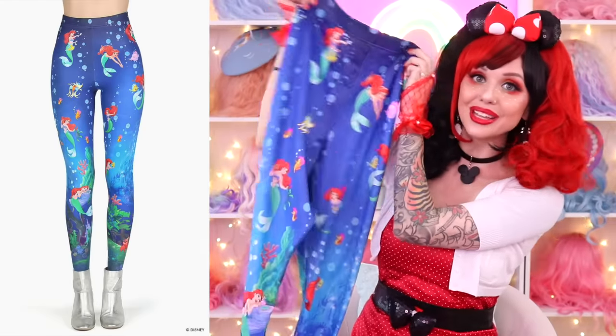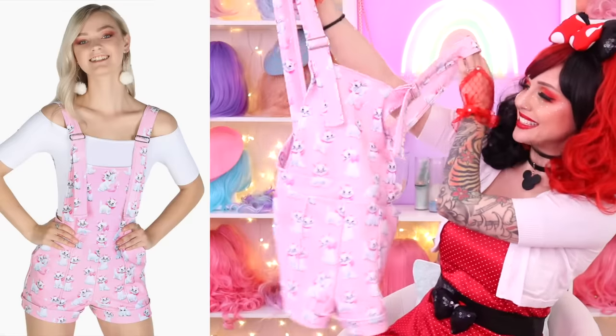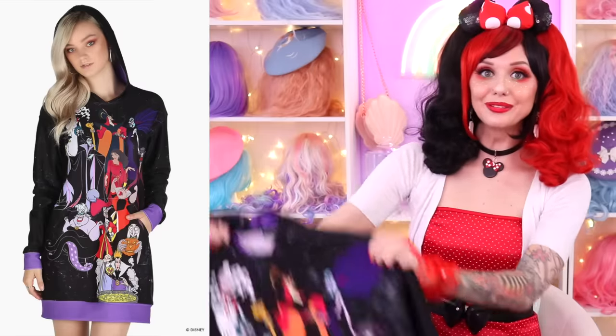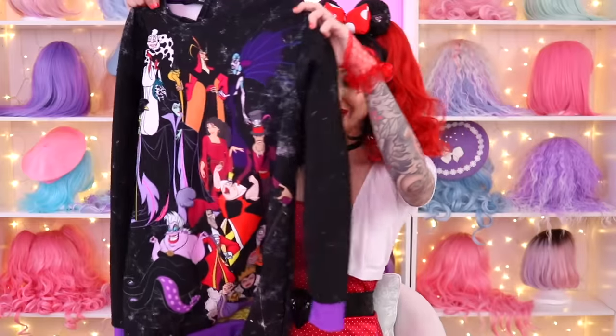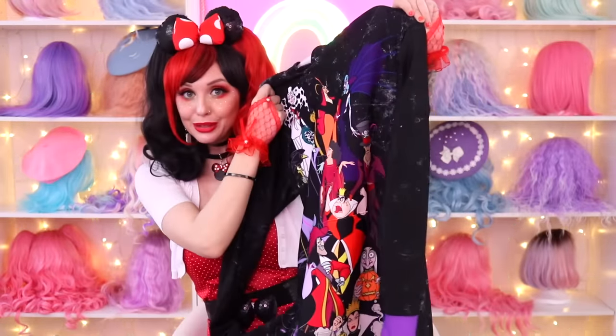Of course we have the Little Mermaid leggings. You know I can't leave her behind. I love her so much. Yeah, pastel pink Marie overall shorts. Oh my God, she's putting powder on. It's just so sweet. And finally, the Disney Villains slouchy, which is like this really long, beautiful hoodie.